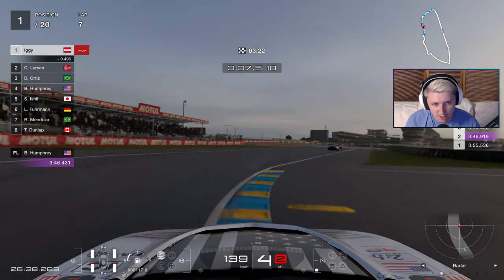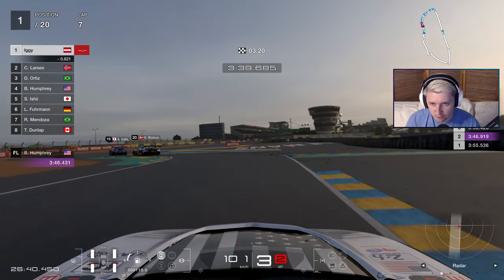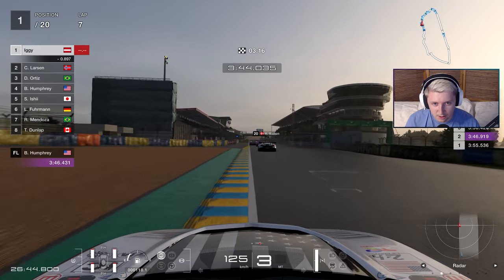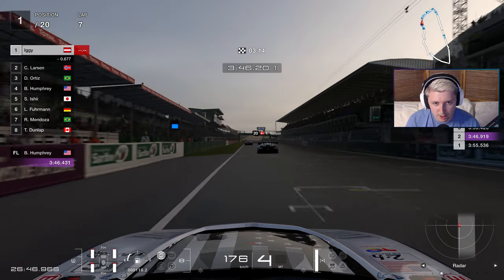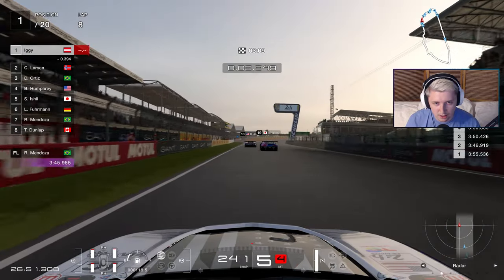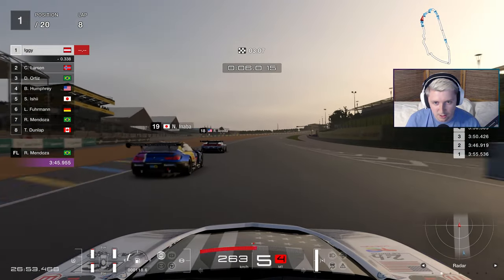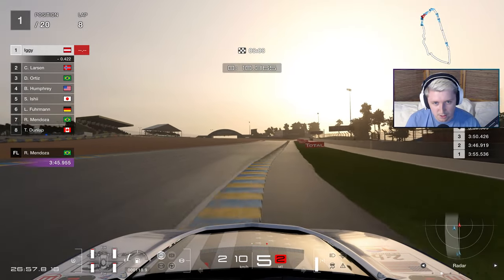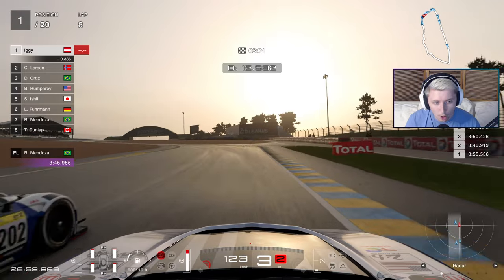So any mistake I make, any moment I have hesitating with the GTs, they're going to overtake me. Right, here we go. Should be able to clear them on the straight here. They're going to. Why are you guys doing that? That is terrifying. Up the inside, can I slide in? Yes, good. That was easy.